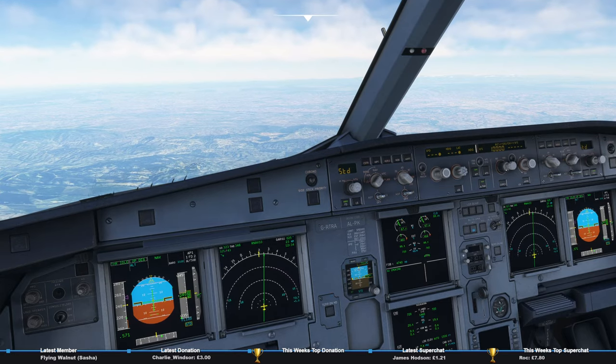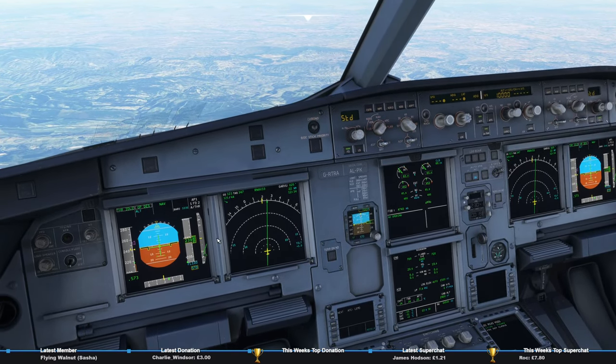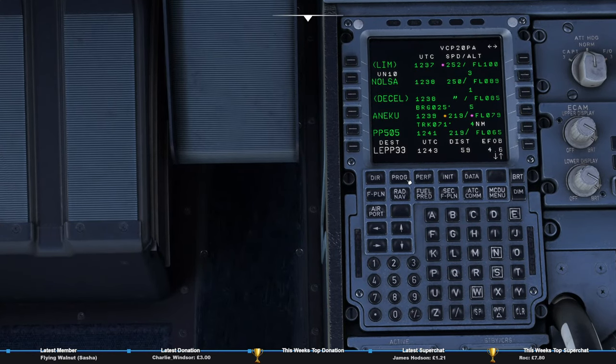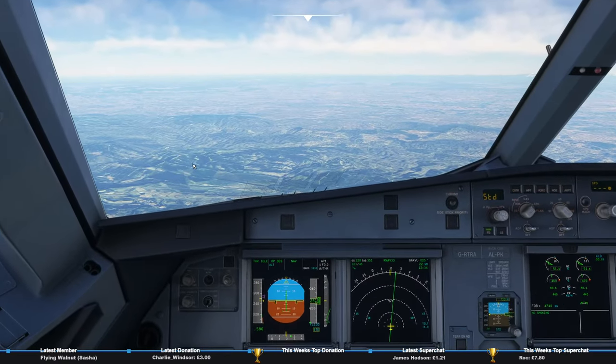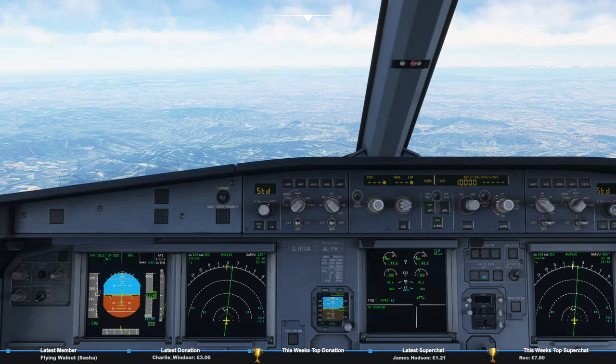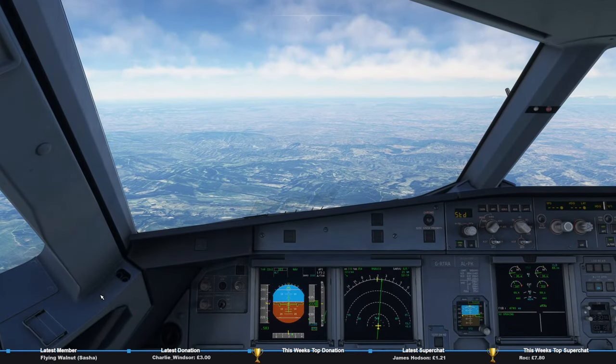So it's level change descent. Fly direct to Abrix, because I'm a little bit high on profile. Speed error at Aneku. No, I want to do 185 knots. And I'm 600 feet high. Now, if I... Actually, no, wait. If I push this in, it's going to do its... Yes. You do it, play.